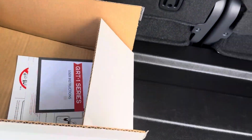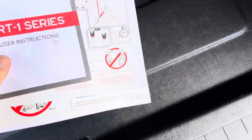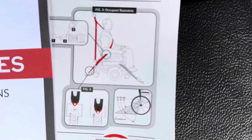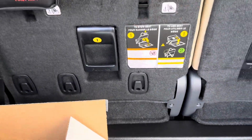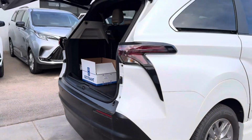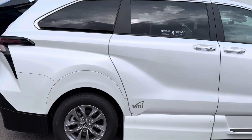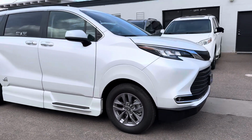And then this one does come with the set of the nice retractor straps. So the wheelchair user would be tied down in 4 places using those straps. And then it does come with the seat belt. So that way all the wheelchair users are nice and secure. Overall, very beautiful car. Like I said, it's one of the #1 selling vehicles that are set up like this. It actually is the #1.